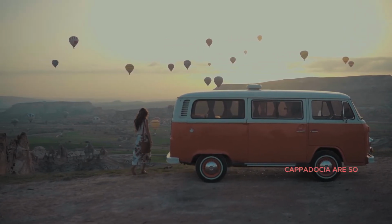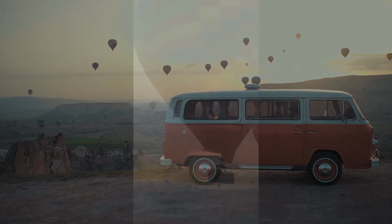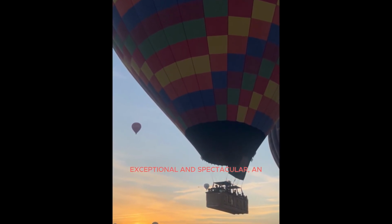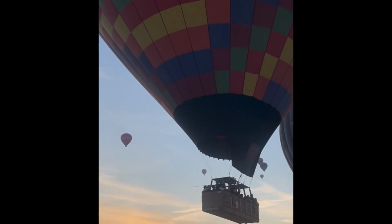The air currents in Cappadocia are so unique that they allow balloons to sail through valleys and fairy chimneys, offering incredibly close views of the rock formations. This ability to glide so close to natural sculptures is exceptional and spectacular, an intimacy with the landscape that few places in the world can offer.